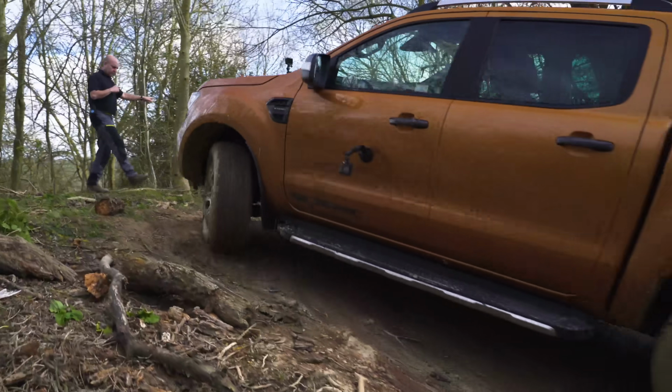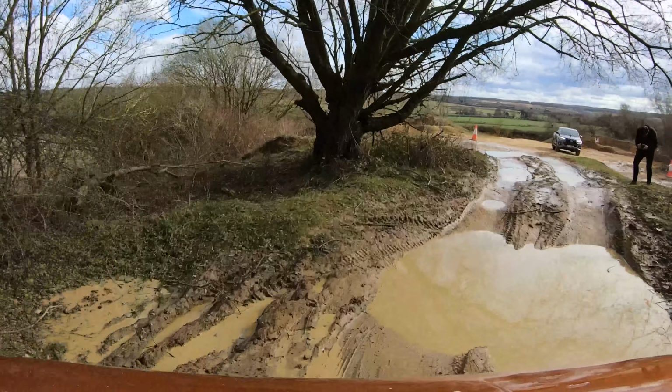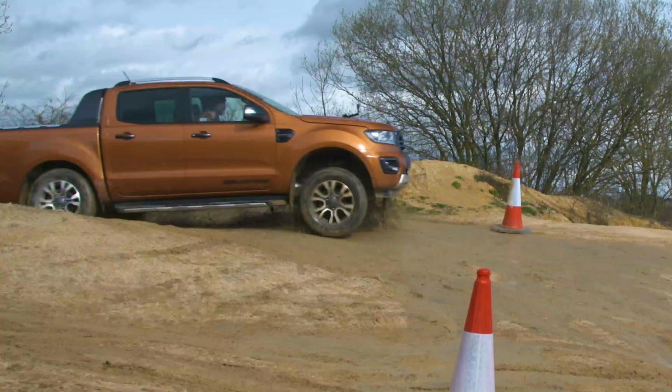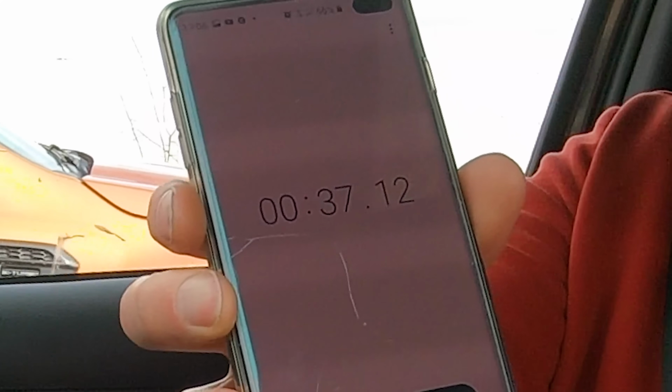He's done a good job though. He needs to accelerate hard, but without crashing into that tree. Here we go! Yes, yes, yes. Yeah, he's got a smug grin. Look, he did a 37.12. We have a leader.